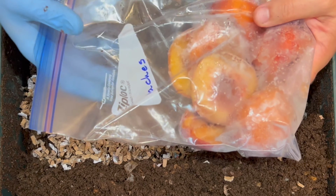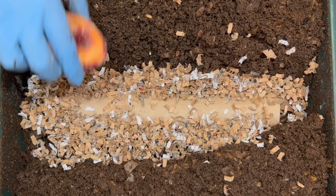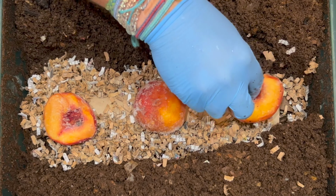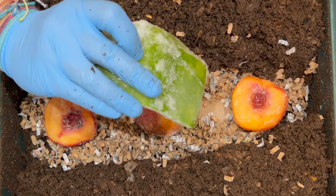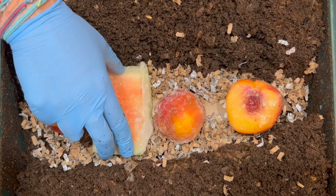So since they like peaches, I've got several peach halves, so I'm gonna put about 3 in right now. There we go, 1. Put that one the opposite way. And there we go right there. Also got a piece of watermelon for them since they did such a good job on that other experiment. We'll put that in there for them.